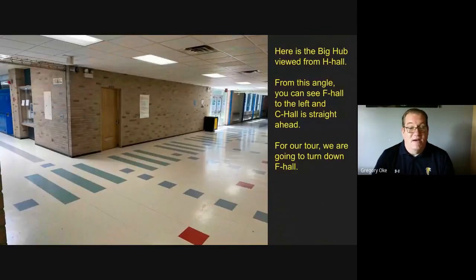Okay, now coming back out of H Hall, this is the big hub again. And to the left, you can see the start of F Hall. And to the right, you can see kind of the start of C Hall there. For our tour, we're going to turn down F Hall because F Hall is another hall that 6th graders spend some time.